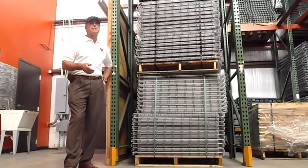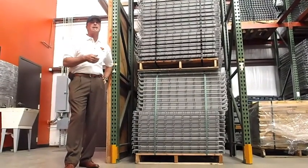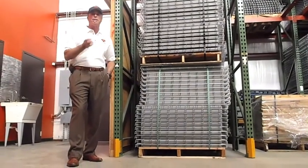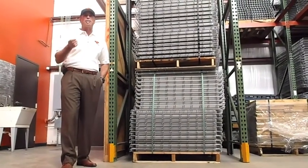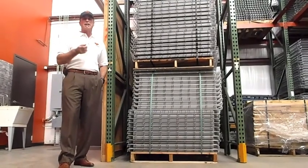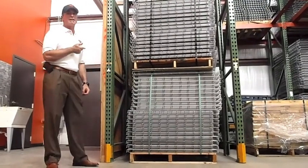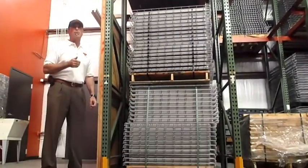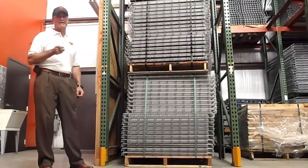We have successfully loaded one lane of drive-in pallet racking. Drive-in pallet racking is on a first-in, last-out pallet rotation. This lane is 3 pallets deep by 4 pallets high, giving us a total of 12 pallet positions per lane.